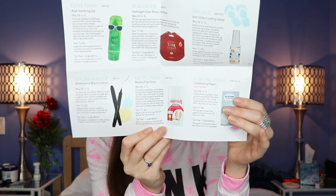And then here is the beauty foot stick. Here is what it says about that. It says, this moisturizing beauty stick relieves dryness and damaged feet, perfect for use after a day at the beach. It can also be used on any dry skin area such as elbows, knees, and heels.